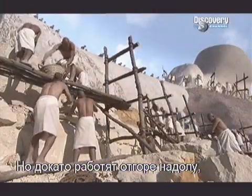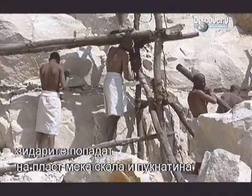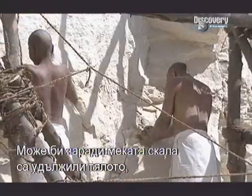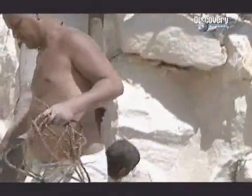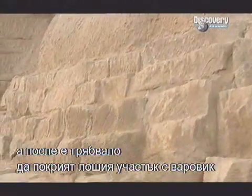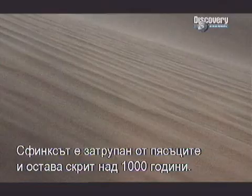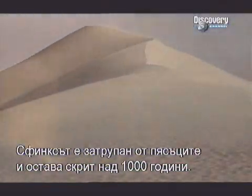But as the stonemasons began carving lower down, they ran into a soft layer of rock and hit a fissure. This poor stone may have forced the builders to extend the body. They then had to clad the bad area in a limestone casing. But it wasn't long after the Sphinx was finally completed that the entire statue would become buried beneath the sand for over 1,000 years.